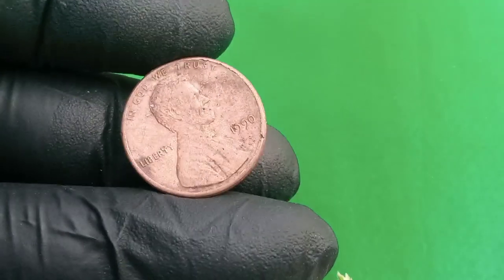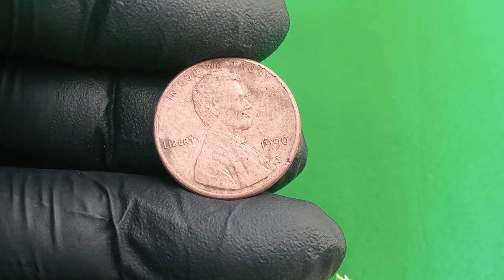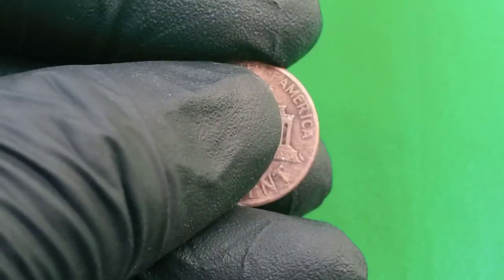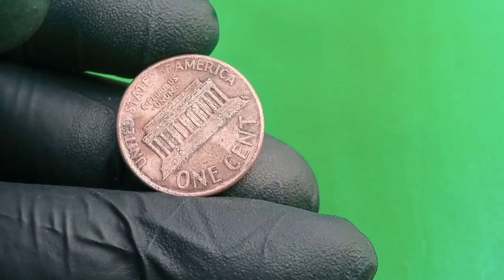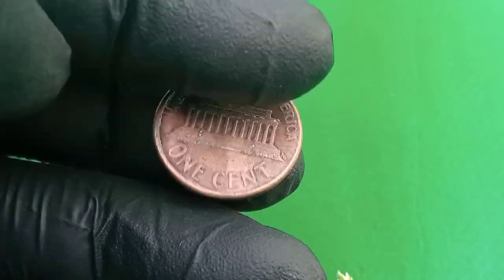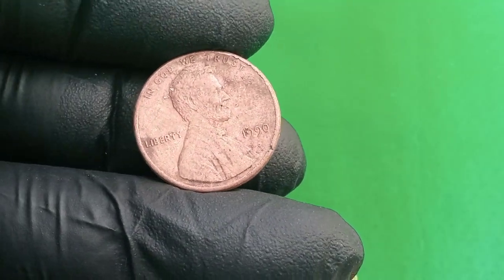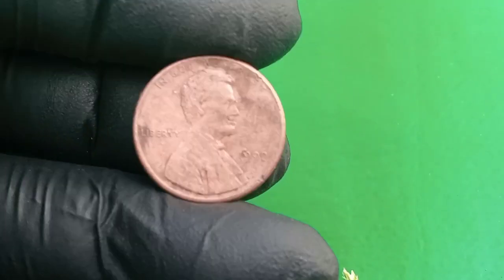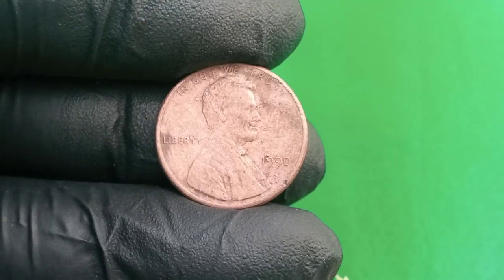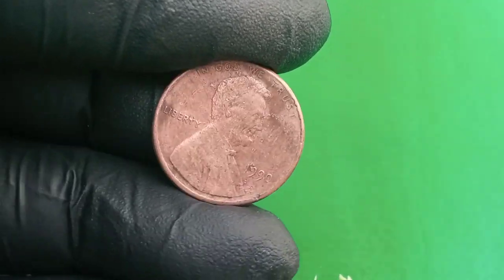Before we dive into the shocking details of why this specific penny is so valuable, let's start with some basic background on the 1990 1-cent coin. In 1990, the United States Mint produced billions of pennies, just like every other year. The coin featured Abraham Lincoln on the obverse, and the Lincoln Memorial on the reverse side. This design, introduced in 1909, has remained mostly unchanged for decades.